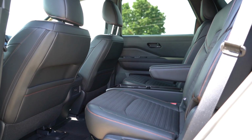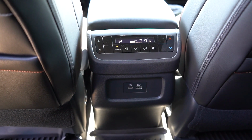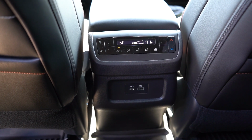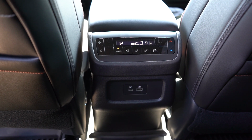Heated second row is going to come with the Platinum, rear window sunshades for the SL and Platinum trim levels, dual rear USB charging ports coming standard, and then tri-zone climate control actually also comes standard. So not just the driver and passenger setting their own temperatures, but the rear passengers can actually set their own separate temperature if they wanted to as well.